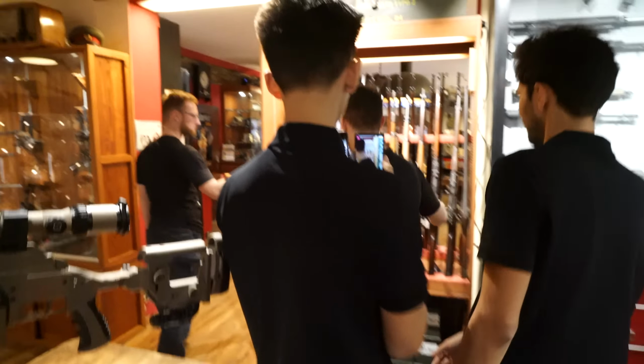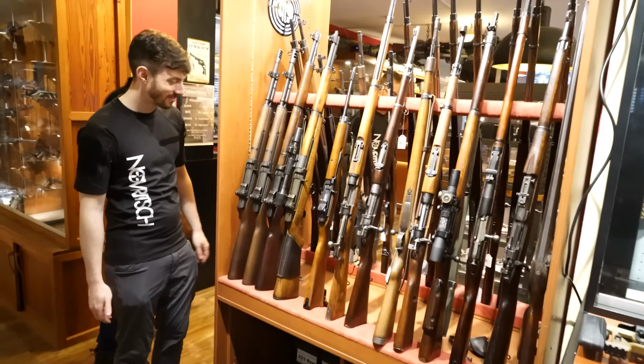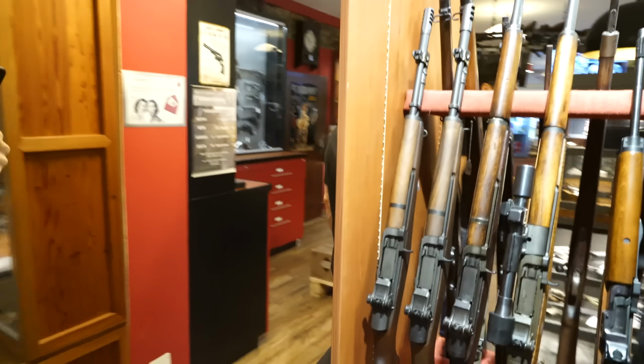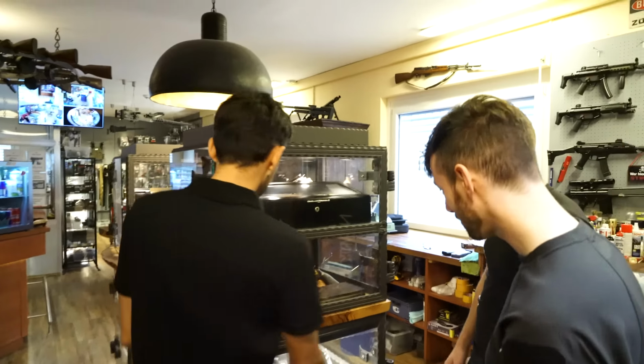We have some World War II guns, also interesting, with the M1 Garand here. Some bolt actions. Yeah, we have luxury guns, engraved ones.